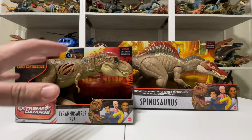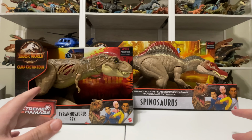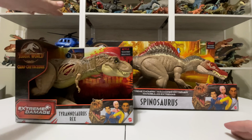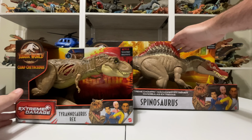Collect Jurassic, and I'm here to talk about not one, but two different awesome Mattel dinosaur figures that just came out. I'm really excited about both of these. I can't even decide which one I'm more excited about. One would be the new Extreme Damage Tyrannosaurus Rex. The other one would be the Extreme Chompin Spinosaurus.